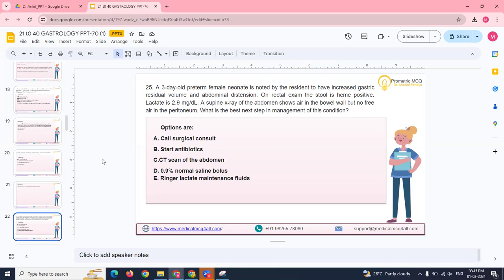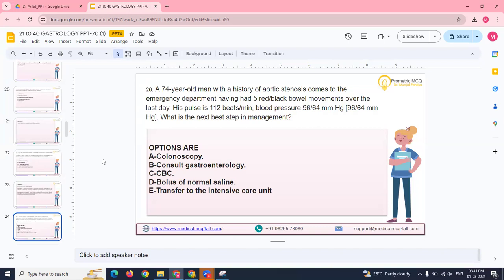Dr. Pallavi, next question. A 74-year-old male with a history of aortic stenosis comes to the emergency department having 5 red black bowel movements over the last day, meaning bleeding is there. His pulse 112, blood pressure 96/64. What is the next best step? Bleeding patient, hemodynamically unstable. Bolus of normal saline. Very good.